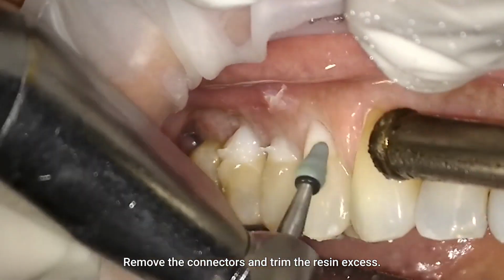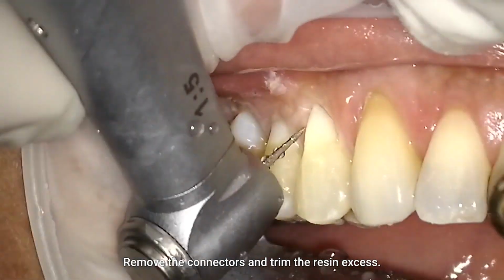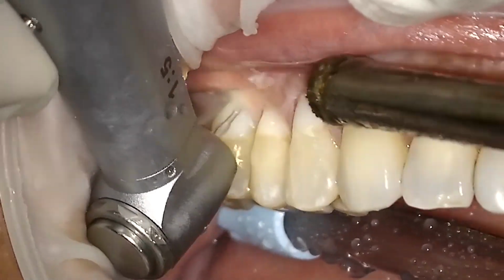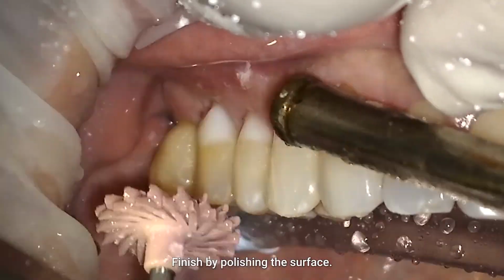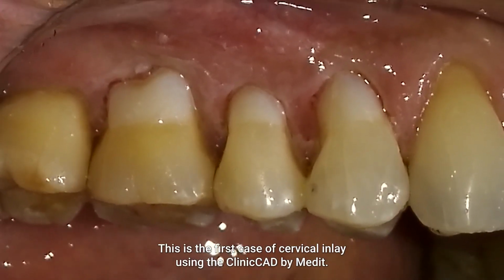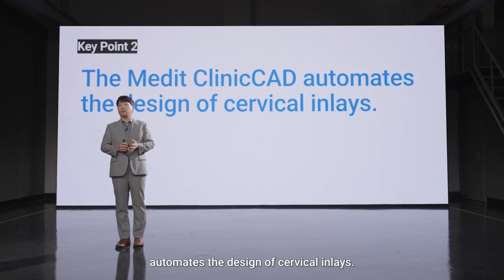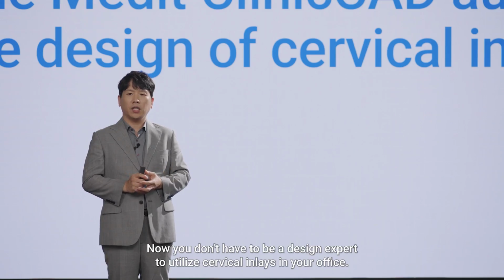Remove the connector and trim the resin excess. Finish by polishing the surface. This is the first case of cervical innate using the ClinicCAD by Medit. The second key point is that the Medit ClinicCAD automates the design of cervical innates. Now you don't have to be a design expert to utilize cervical innate in your office.